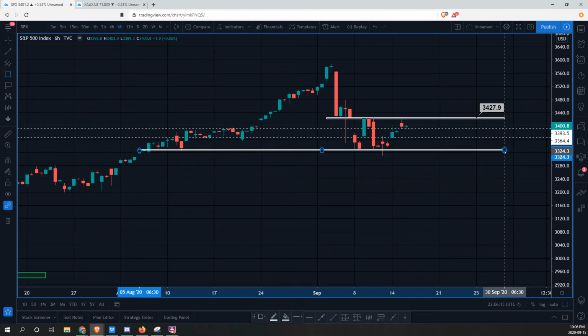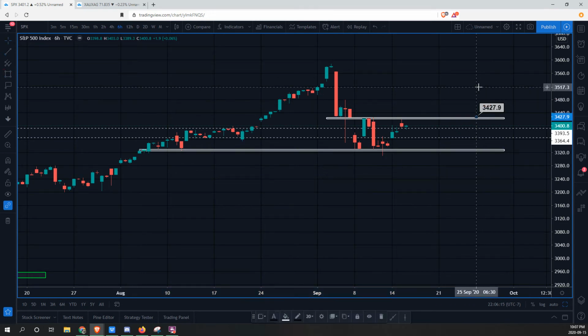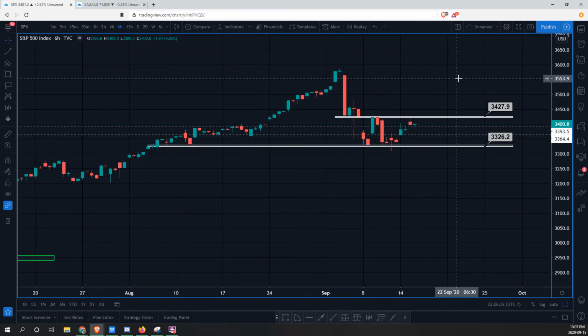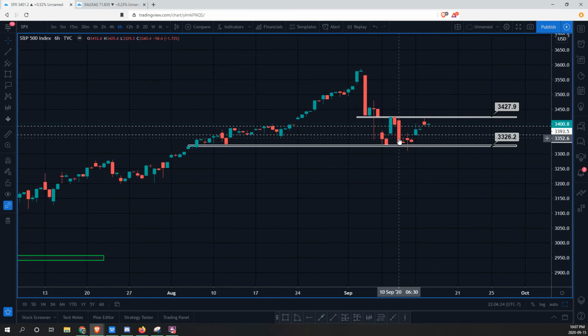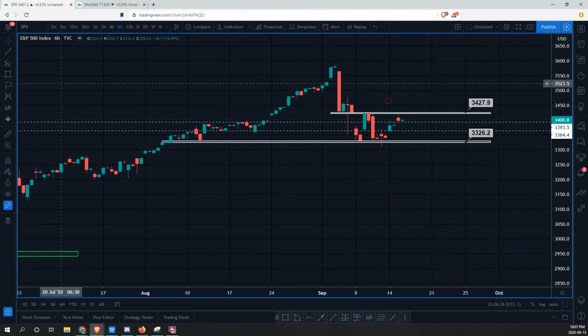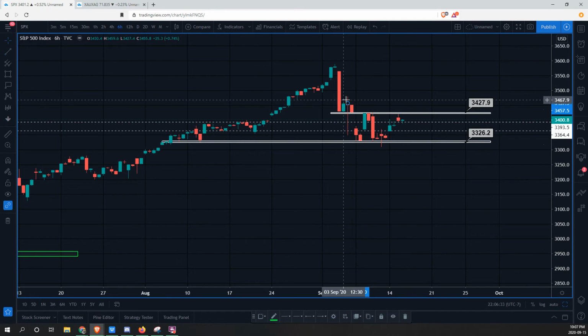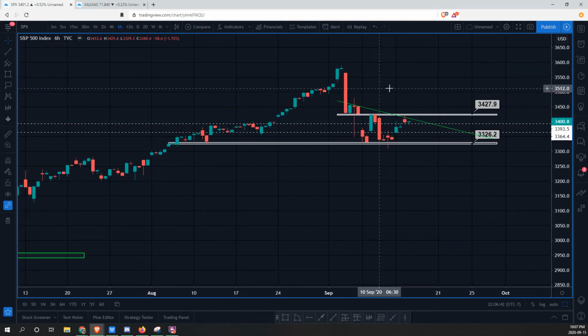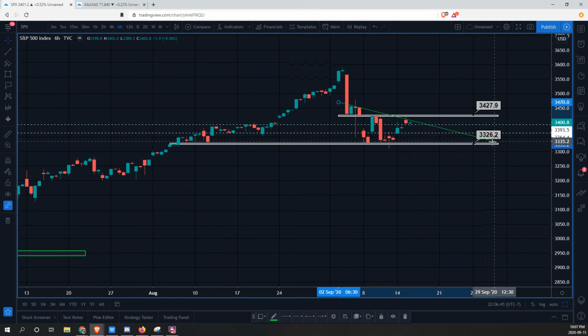So we see a nice consolidation at a key level of support. We have to remember that these levels are zones, they're not exact price points. So this, in my opinion, is a potential support, and we could possibly create, oops, that did not go through. That would not really work. I only really use 3 rejections of a trend line in order to validate it as a resistance or support.